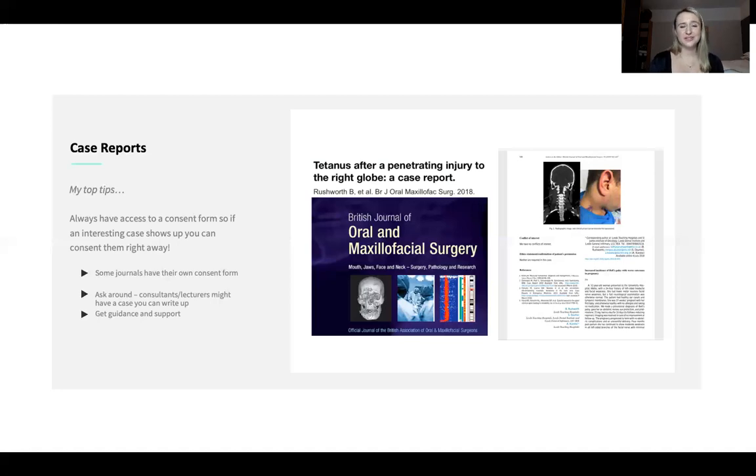And then if you really wanted to, for example, submit to the British Journal of Oral and Maxillofacial Surgery, you could recontact the patient if you'd got their permission to do that. But in a lot of cases, once the patient's been discharged from hospital, they're not going to bother filling out case report consent forms and sending them back. So it's just useful to have one with you, and then if you're lucky, you might get them to fill out a specific one.